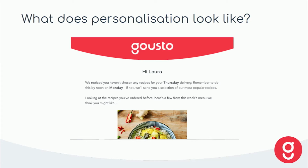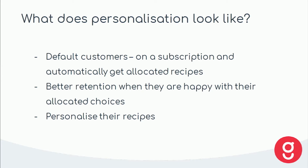Then we've got default customers. Default customers are people who are on a subscription but have not actually chosen the recipes that week. At the moment, they automatically get allocated recipes by our chefs. However, obviously that doesn't work as well for everyone. We've seen that when these customers, who are a significant proportion, are actually happy with their allocated choice, they show better retention. So really giving them personalized recipes is a win-win. They don't need to worry about going onto the website and picking their recipes if that's not what they want. They can be sure that Gousto's going to take care of it and send them recipes that they enjoy.